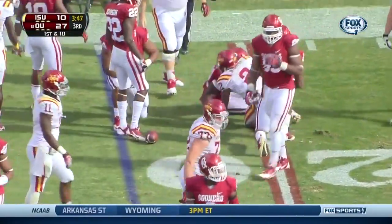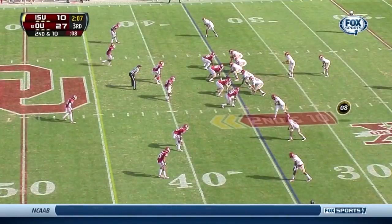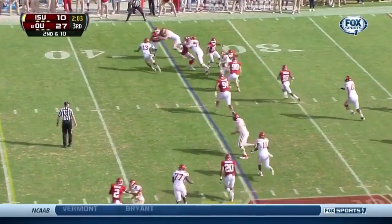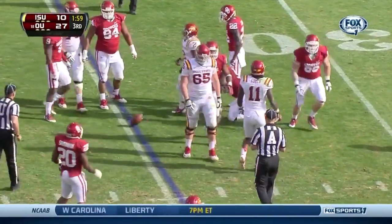Literally can't get back to the line of scrimmage. Ran it right, and Charles Tapper looking for the next 2 or 3 years. Riker bringing pressure. They go the opposite way and dump it to Wimberly. He makes the catch, but lost a yard.